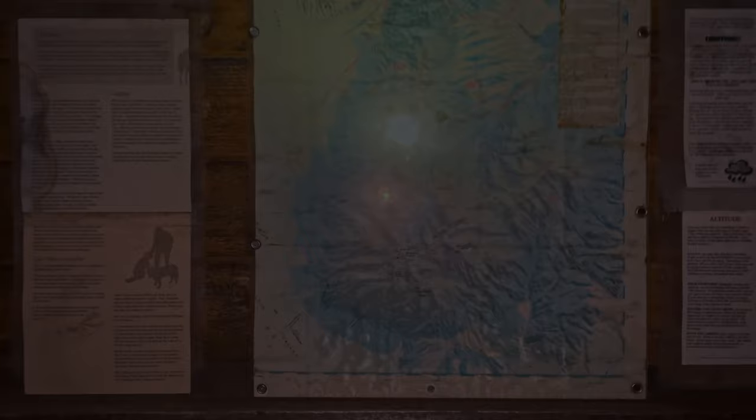Here we are at the Lily Lake trailhead. Just about impossible to see anything. It's about 5 in the morning. And that's just a little more clear, but we're gonna go ahead and get on down the trail.